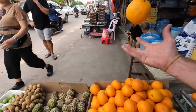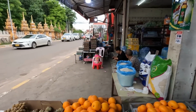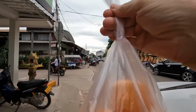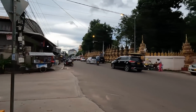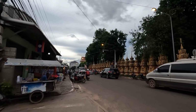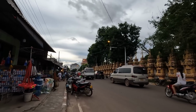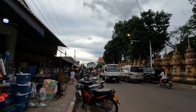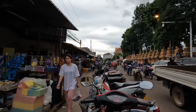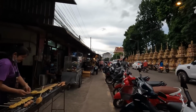Okay, got my oranges. 35,000 kip, which is about $3.50 Oz. The kip has depreciated, so 10,000 kip isn't about $1 US now. 10,000 kip is about $1 Aussie dollar. So sometimes I may convert it to that just because it is easier.